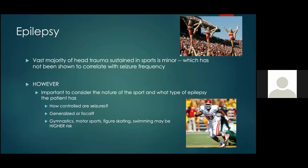A good example of this is the football player versus the cheerleader, right? If you have a seizure playing football, you're actually in a very safe place to do that. The grass tends to be very soft. You're wearing a helmet and a bunch of pads. You even got a mouthpiece in, which is like a bite block, right? Whereas if you're a cheerleader and you're being tossed in the air and you have a seizure, then that's a much more dangerous situation. So think about what type of epilepsy the patient has, is it generalized or focal? Is it well controlled or not? And what sport they want to play. Those are really the things to think about when trying to advise someone with epilepsy whether they should participate in a sport or not.